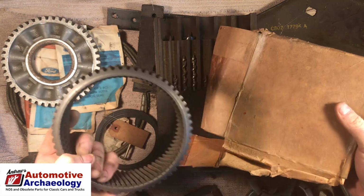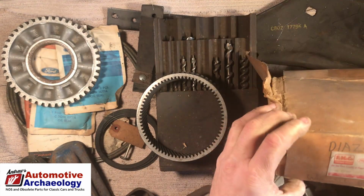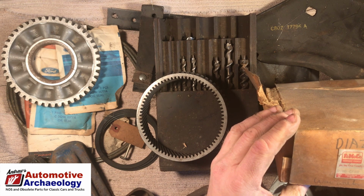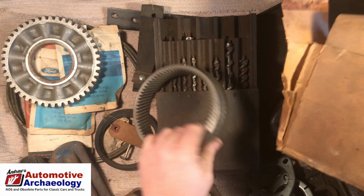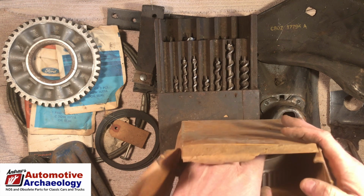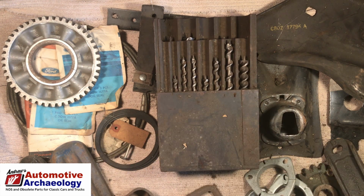Okay. That is an automatic transmission part. It's a ring gear. B5A7060. So Ford-O-Matic probably. That's a part worth looking up. That's probably worth some money. Maybe $100.